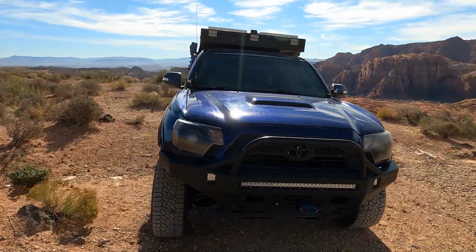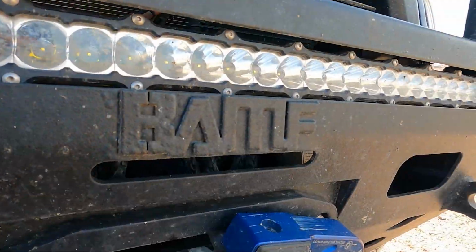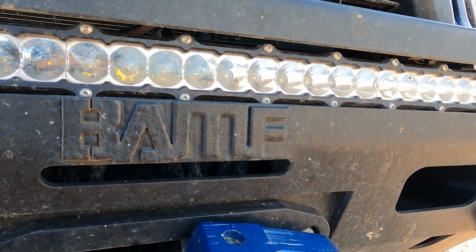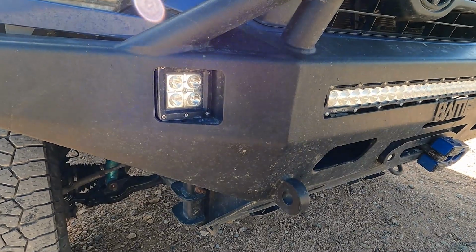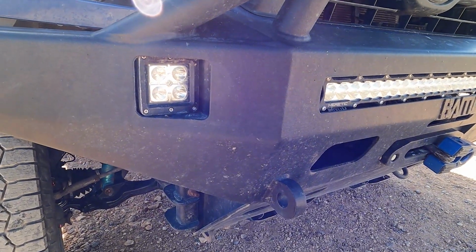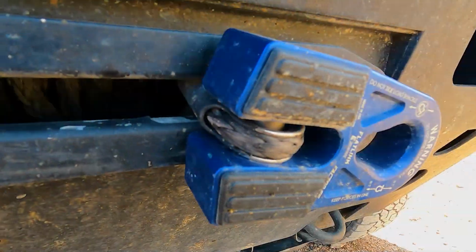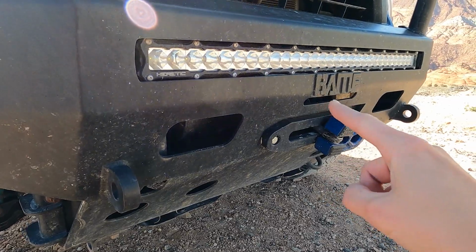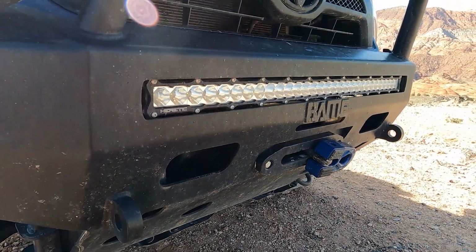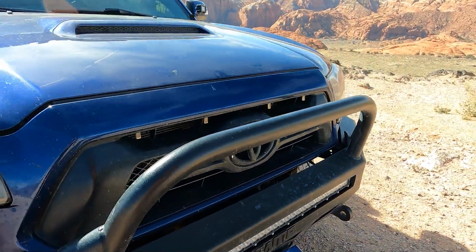Up front to go along with this bumper is a Heretic Studios 36-inch light bar, I do believe. These are actually amber pod lights. I got those off of Amazon, and they work amazingly well. Factor 55 flat link, recommend those. Behind that I have an Engo winch that actually doesn't work. Working on getting that replaced, but it broke when I had to do a really big recovery. Whoops!